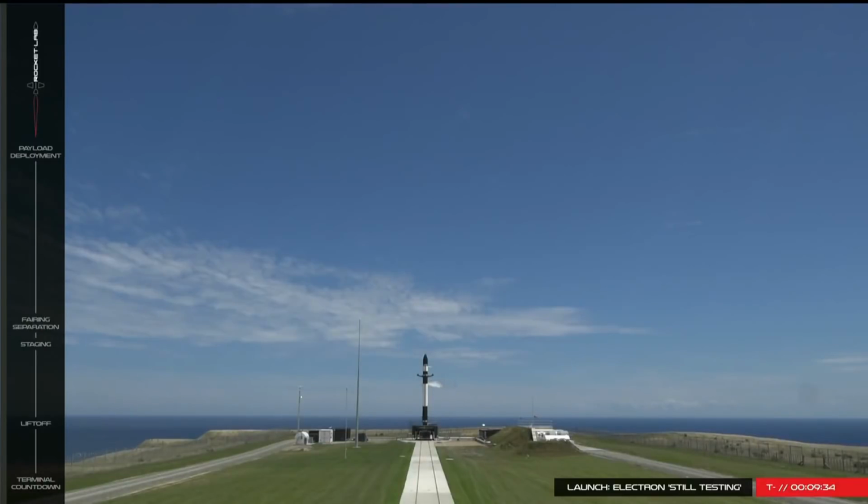Even on an Electron-class launch vehicle, rideshare can still be an attractive option for providing economical launch solutions to small spacecraft, such as CubeSats, similar to today's launch. Rocket Lab is planning rideshare missions to both mid-inclination and sun-synchronous orbits in the coming year to provide individual CubeSats and smaller microsats an opportunity to fly on Electron.